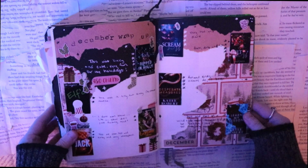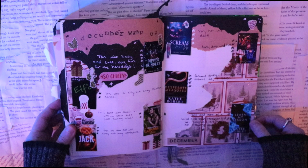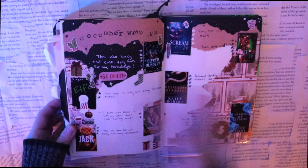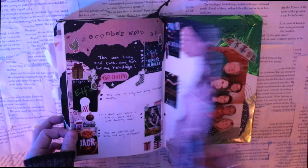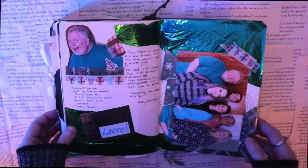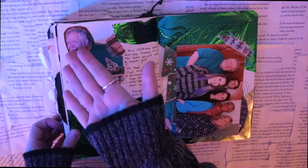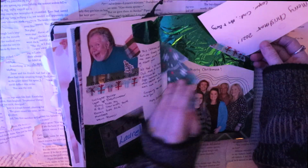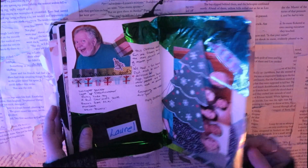And then here's my December wrap-up. I like how this page turned out. It looks a little messy, but I also love how festive it looks, so it's a win-lose situation. And then this was just what happened Christmas Day, you know, family photo, my dad. But yeah, just some cute photos and my dad being a goof.